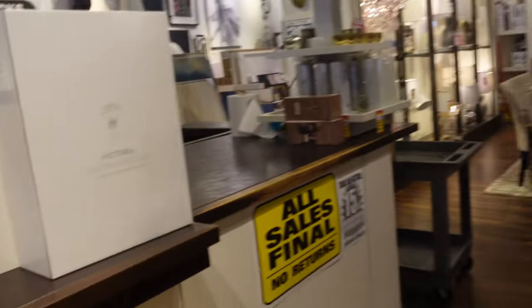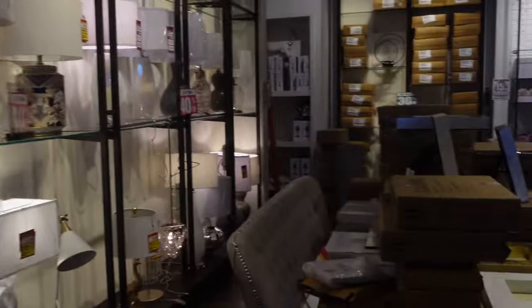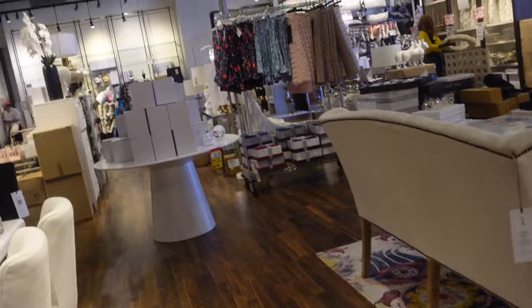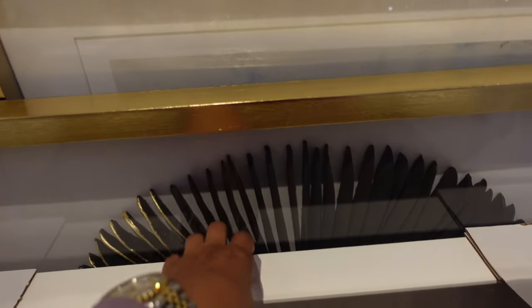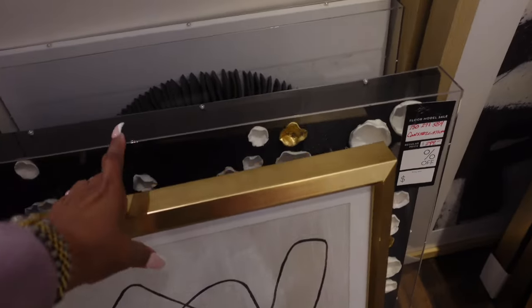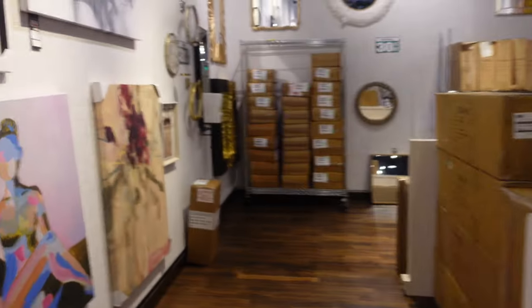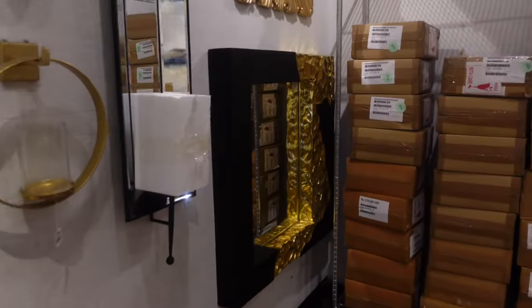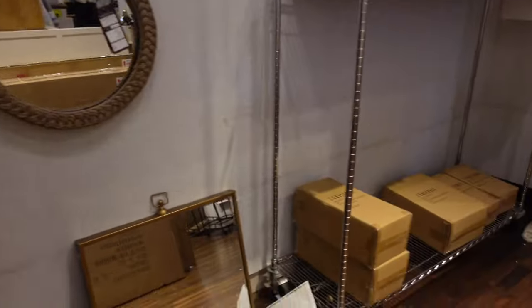Yep, they are wiped out. Hello. Good afternoon. Let's check out the back, where they usually keep all of the pictures. This one is cute. Okay, so this is the back of the store. This is where they usually keep all of their art. Nice wall art. You know, I'm into the golds and blacks. I love this mirror. I just can't think of an area in my home to display it.